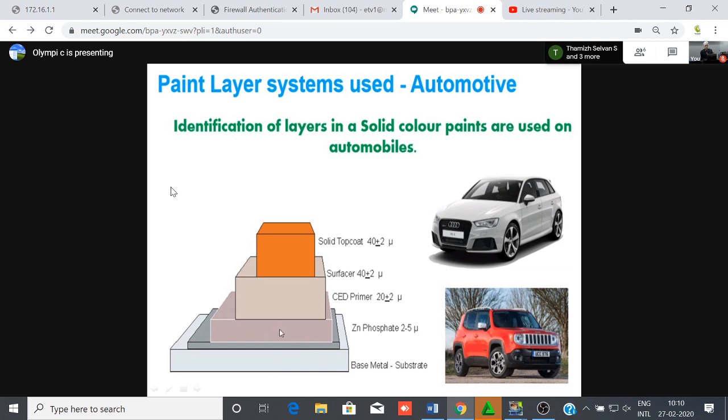Then the CED primer, cathodic electrodeposition primer, the thickness is 20 to 30 microns. Then the surfacer, to even out the surface defects, is used above the CED primer. And then this solid top coat, which is around 40 microns. This is for solid color paints. Like in India, the most popular is the solid white color. You see the vehicles are white painted. So this is a solid color paint system.